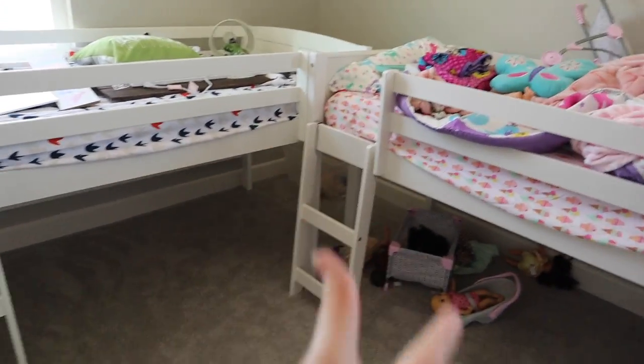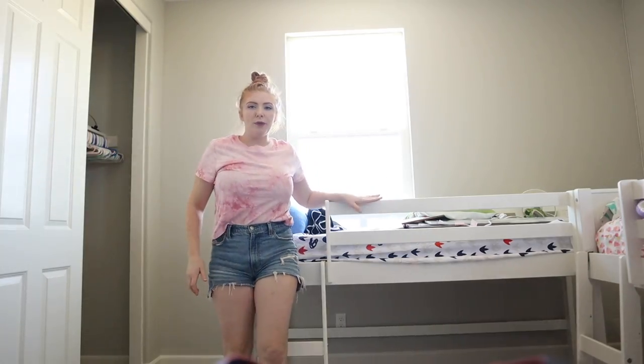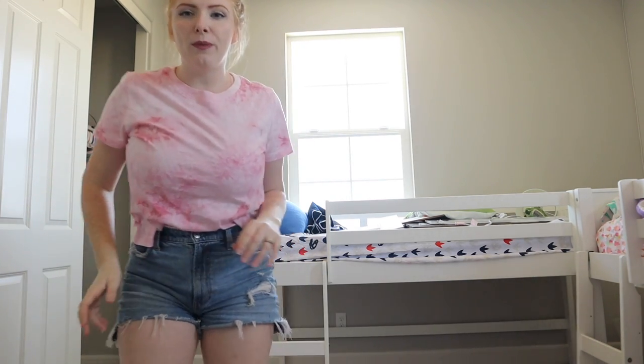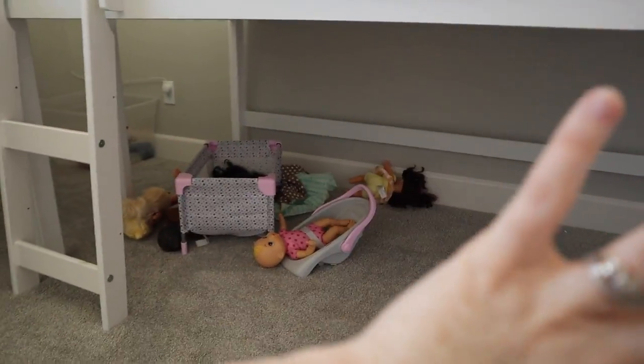So like I said, this is what we have going on in here so far. The idea behind this, you guys will see towards the end of the video, but I got them this loft bed. It's not quite a bunk. I'm 5'4", so for height reference, it comes to a little bit above my waist. The idea is that they're each gonna have their own little space under their bed. I didn't want to get them the full-size twin beds that have space under them, because they're still little. So I got them these loft beds, and I'm gonna make each area underneath kind of their own space.